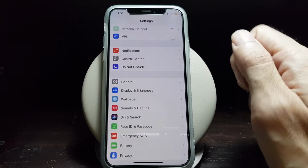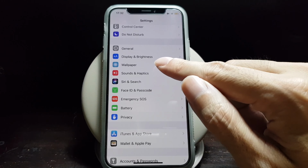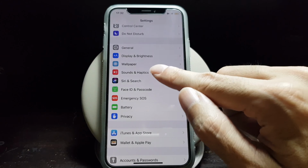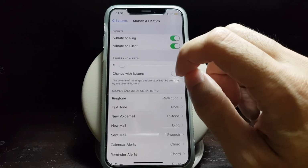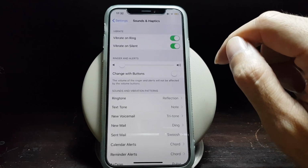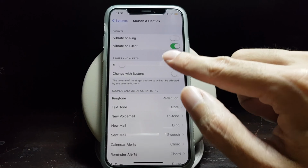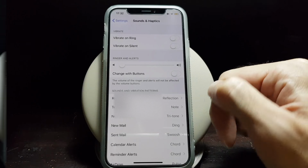And you also might want to turn off vibration alert, because the vibration alert also uses battery power. So in case you want to turn it off, you just go to Settings and then Sounds and Haptics, and then turn off Vibrate on Ring and Vibrate on Silent. This will also save a bit of battery life.